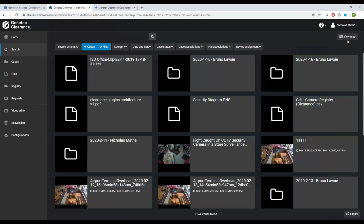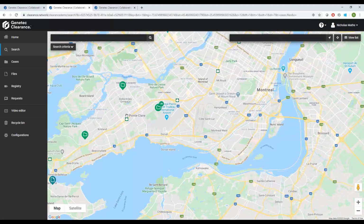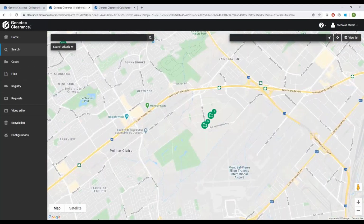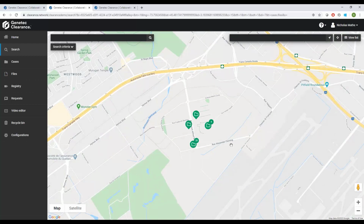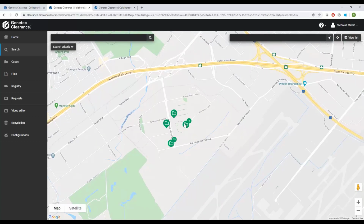One of the other things that we can do is leverage a map view. So if we have been adding location information to our cases and our files, we'll be able to see them on a Google Maps view. And this can be very helpful if we're looking for complementary information for an investigation. Maybe there was another case that was worked on nearby. If it's relevant, we can request access to that and see that information as well.